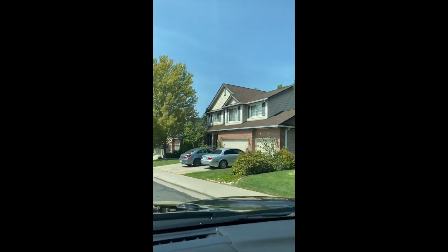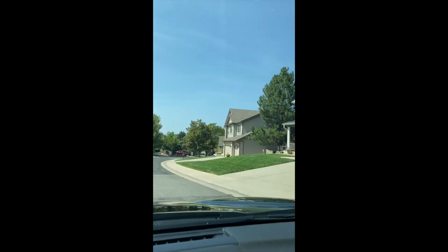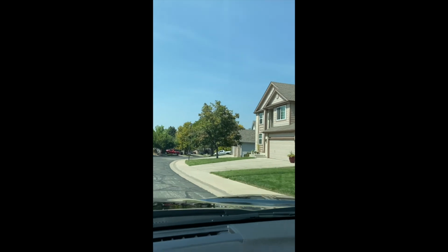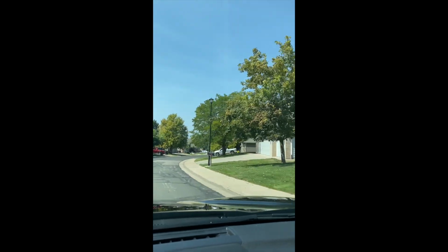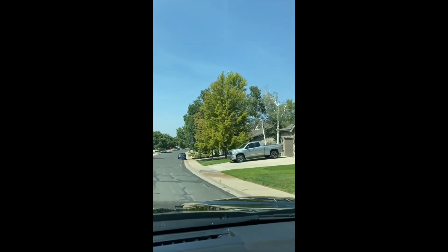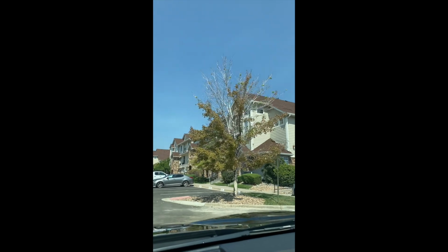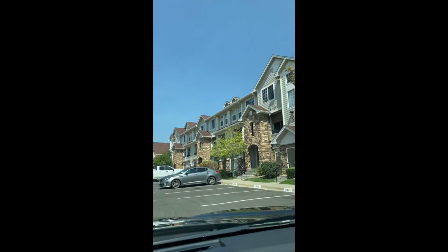Home values are a little higher, averaging in the low 5s to the low 6s, but with that comes more square footage, 3-car garages instead of 2-car, closer proximity to the mountains, and closer to the amenities and I-25. It might be a little harder to find properties around here that aren't governed by an HOA.